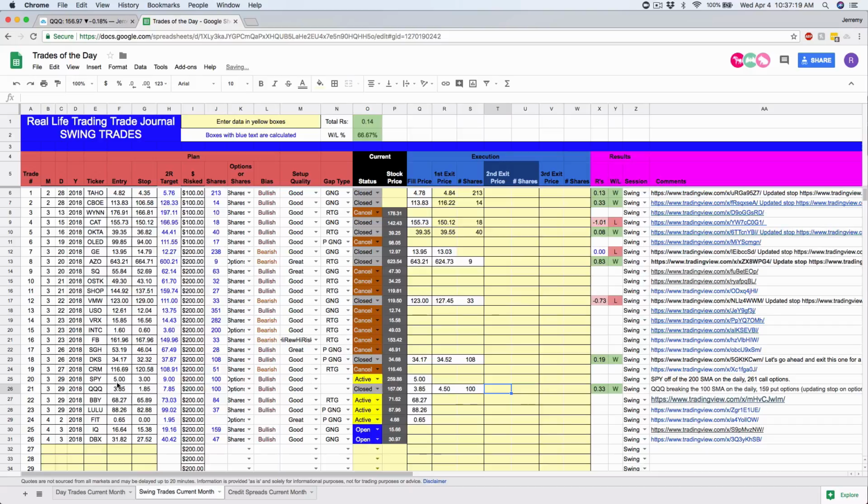But again, this is just a really nice straddle. Stayed within our stops, gaps all over the place. You had a lot of opportunities to close either one of those for a small profit.